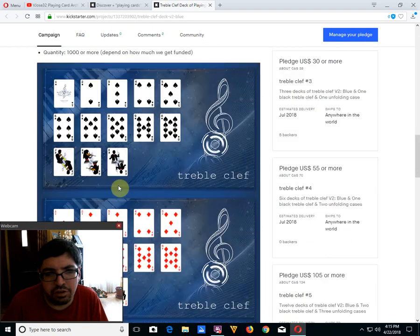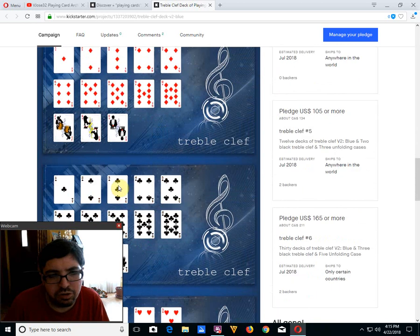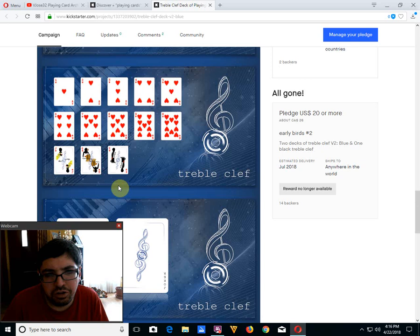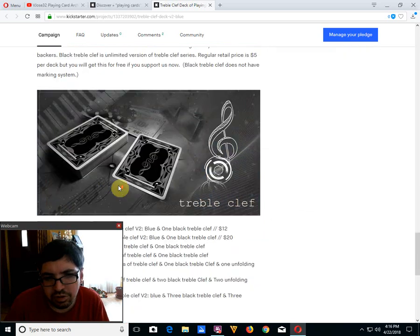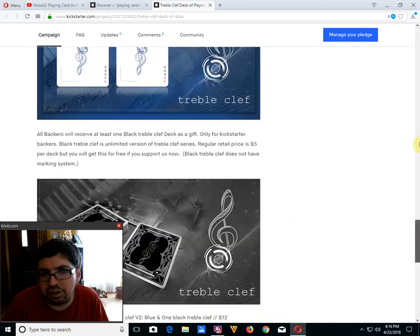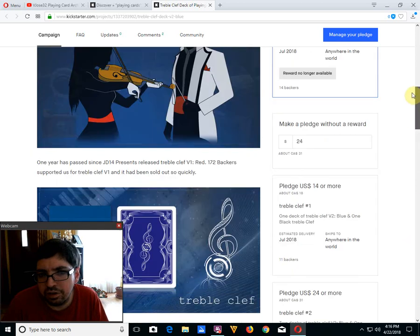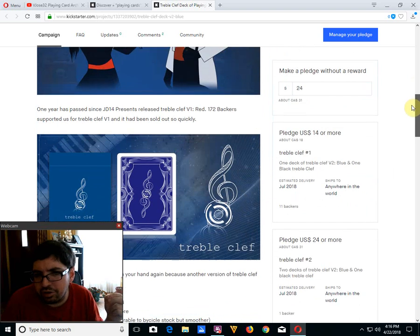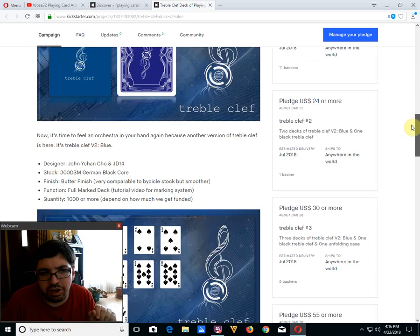You get standard number cards. You get custom chord cards with musicians. You can check out my review of the previous deck to see what you're going to get, essentially. And there's also a black one available here as well. And you can actually get them for a good price. I had the early bird, $10 for both decks. That's an excellent price. You can get them for $14 now, and you get both decks, which is still a great price. The first one has sold out.